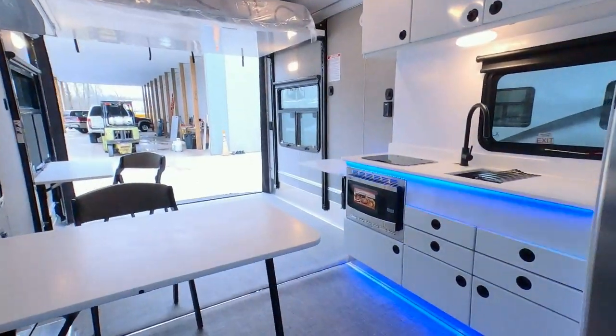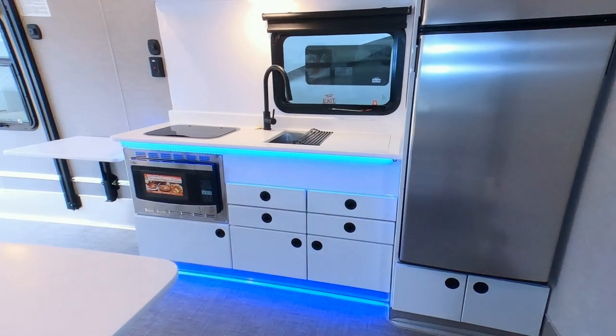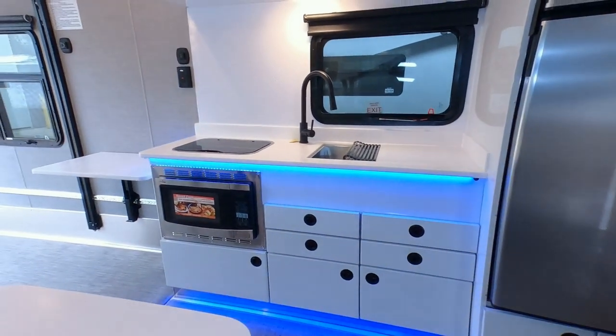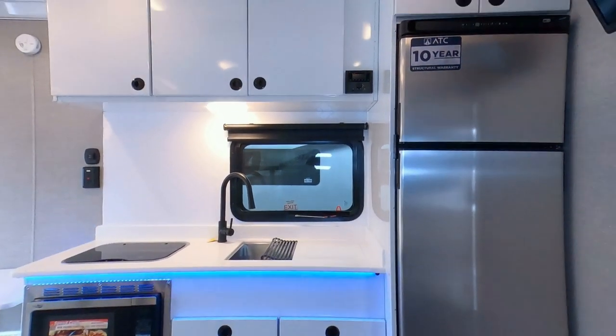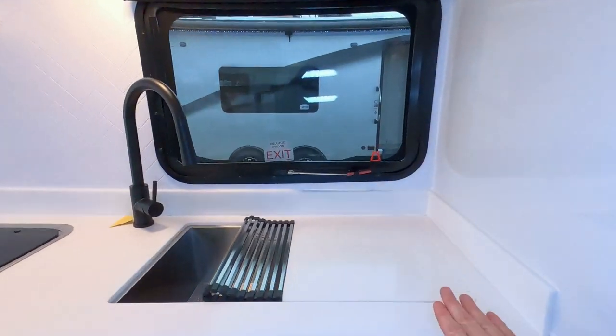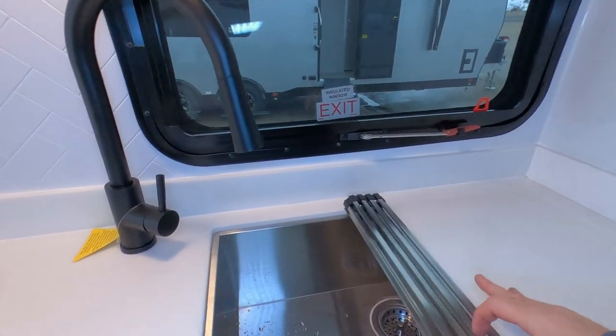So gorgeous interiors on these for a camper toy hauler combination. What a great kitchen. What do you think of that blue ambient lighting? I think it looks amazing, especially at the white contrast. Now, everything you see inside here is aluminum construction. So, well, except for the countertop. Countertop's a solid surface. And then we've got a stainless steel style sink.